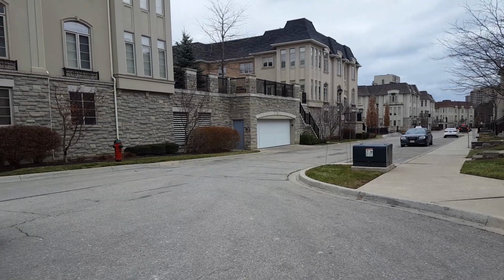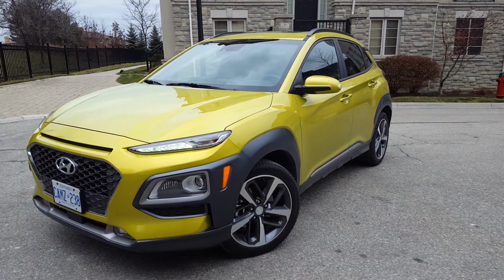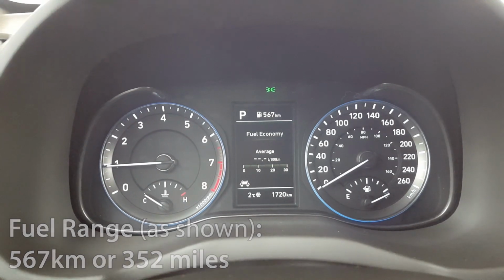Today we're test driving the all-new Hyundai Kona, and we're going to do a fuel economy test to see how well it performs. As you can see right now, I have a full tank of fuel, and on this full tank, my fuel range is estimated to be 567 kilometers before I run completely out of fuel.